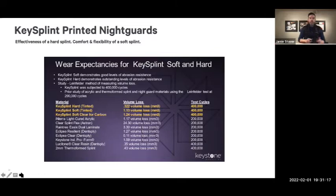But send your eyes to the right-hand side of the screen really quick and notice the number of test cycles. So this material is as abrasion resistant or stronger, more abrasion resistant than a lot of these products at double the number of test cycles in this test. And in fact, KeySplint Hard material, if I'm not mistaken, shows almost the least volume loss of anything on this whole study.